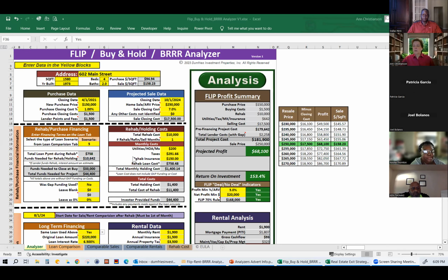I saw a couple of people who logged in who actually purchased our real estate exit strategy analyzer version 1. You're going to see this actually roll into the owner finance module at the end. We've really expanded what we started with originally, last November when I first presented a version of this.